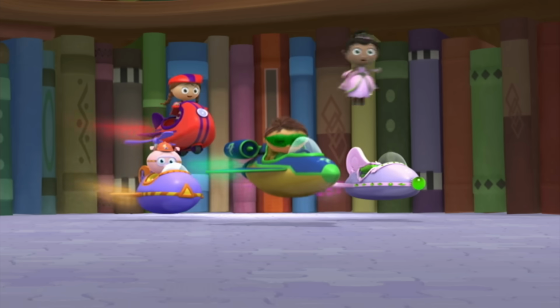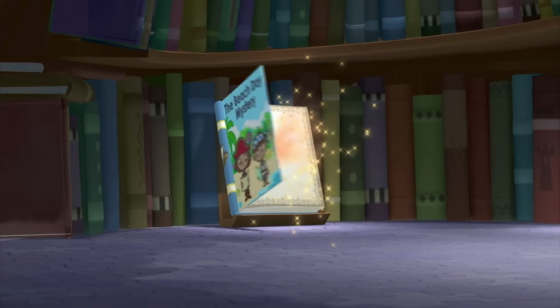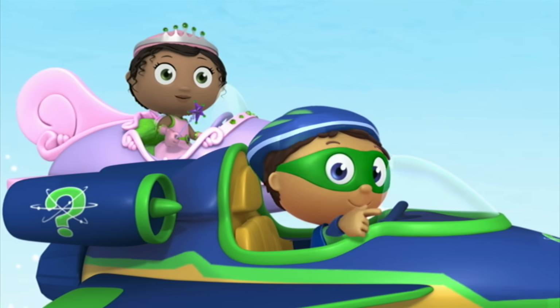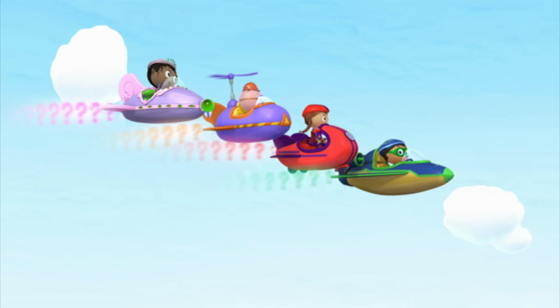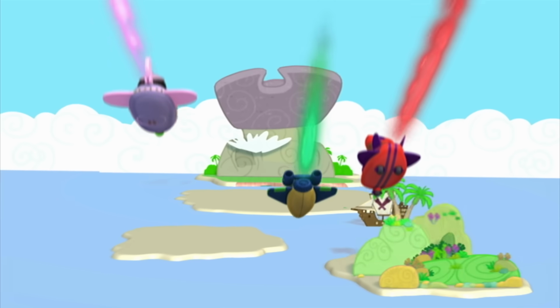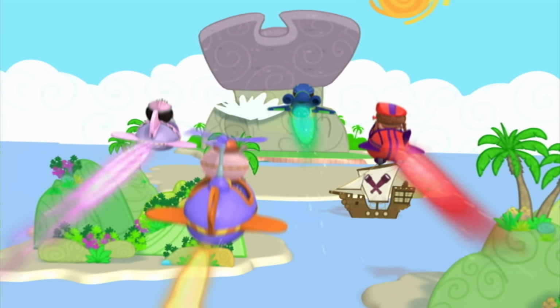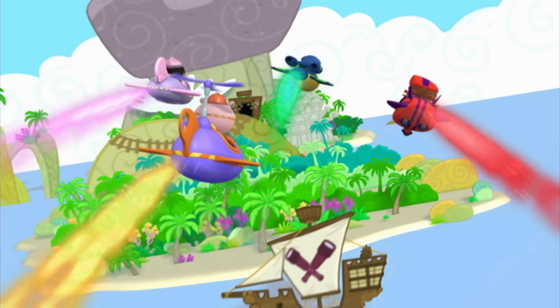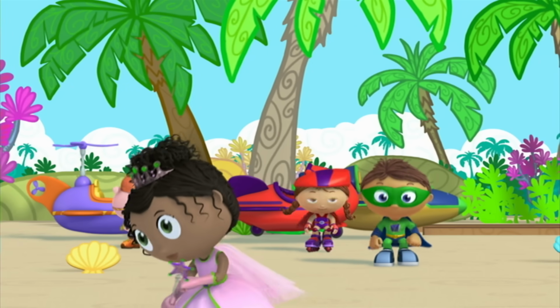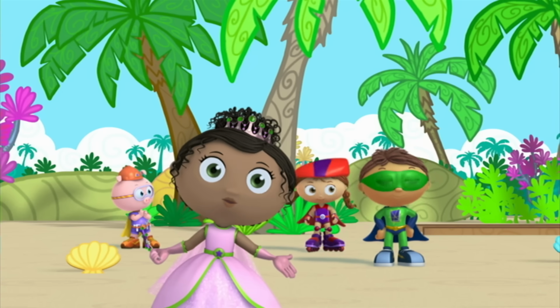Y Flyers. We're ready to fly into this book. Super readers, to the rescue! It's time to fly with the super readers, 'cause we've got a problem to solve. Super readers, working together with powers to read. In the books we fly to find the super story answer. It's Super Why. Presto! Oh, we're in the book, The Beach Day Mystery.